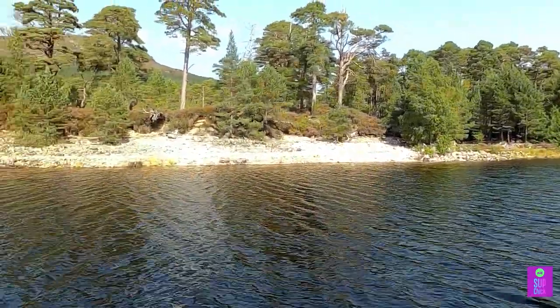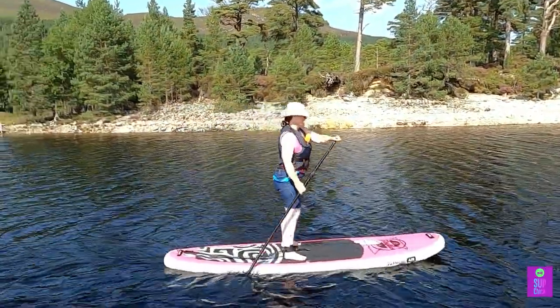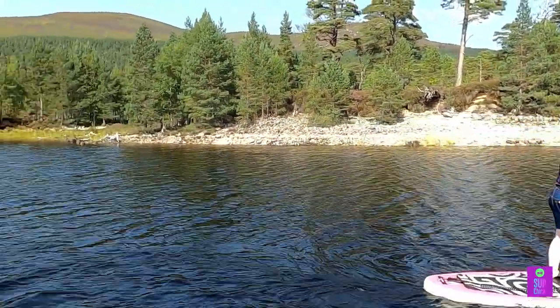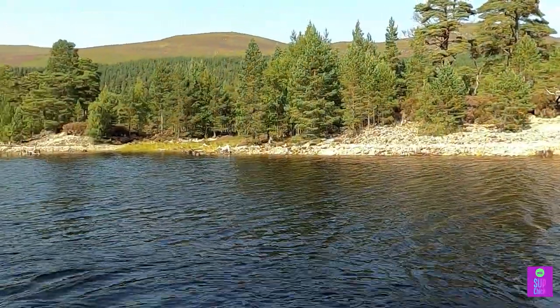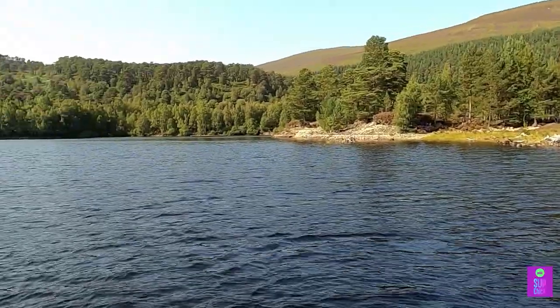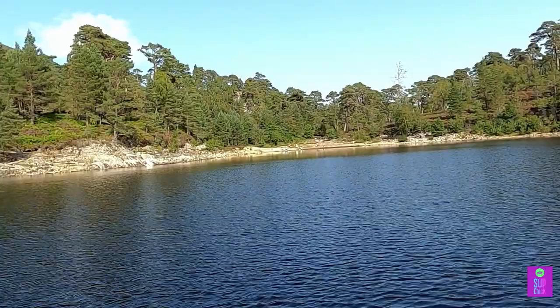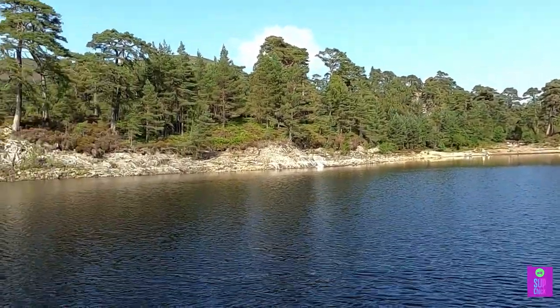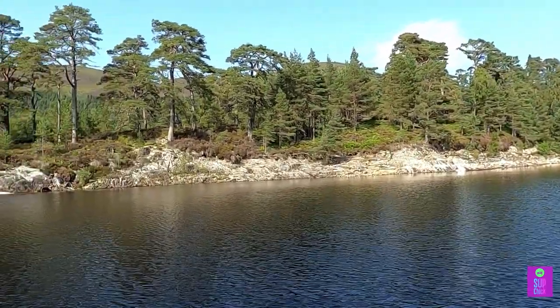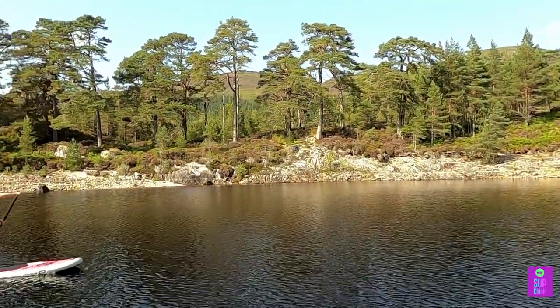Champagne paddle boarding at Glen Affric. Beautiful Scots pines here and paddleboarding in Glen Affric. It's a magic place.